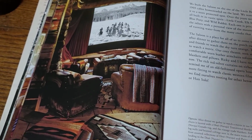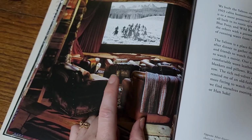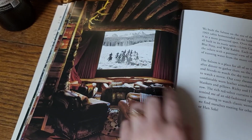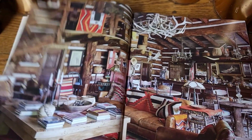Look at this movie theater room. If I had money, I would be a totally different decorator because I would totally do something like this. Instead of the big sofas, like everybody has their own little sofa chair. And how cozy. And I love that he put the curtains up by the screen as well. And it's like an actual stage. How fun would that be for kids? I would have loved that.